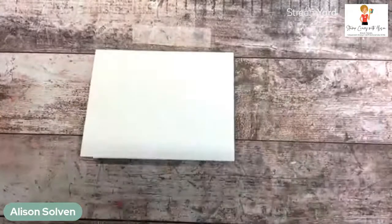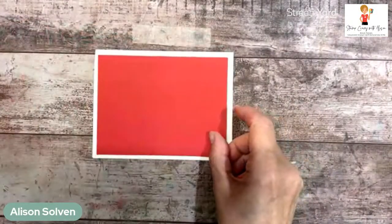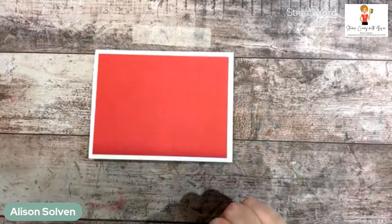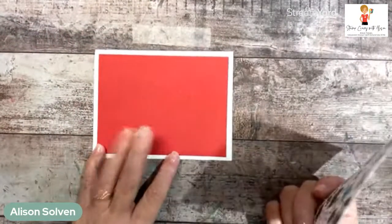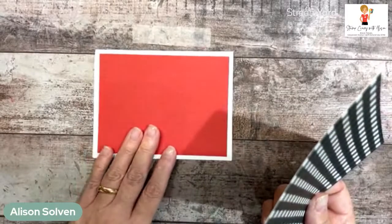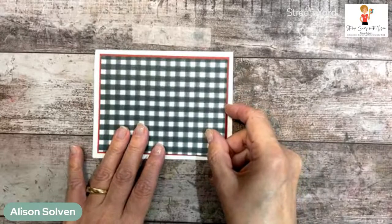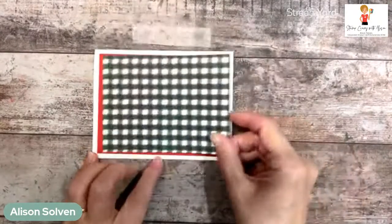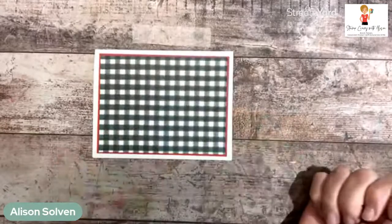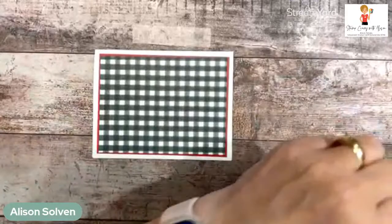Okay, I'm going to use some of that beautiful DSP. Now I've got Poppy Parade. It's one of the, no, that's Real Red. I've got Real Red. That's okay. As sort of a layer for my DSP. And I'm using this DSP, this black checkered. That's the other side with the blue flowers, which we used in our card the other day. But I'm going to be using this side. Okay, so actually we can go ahead and glue that down.